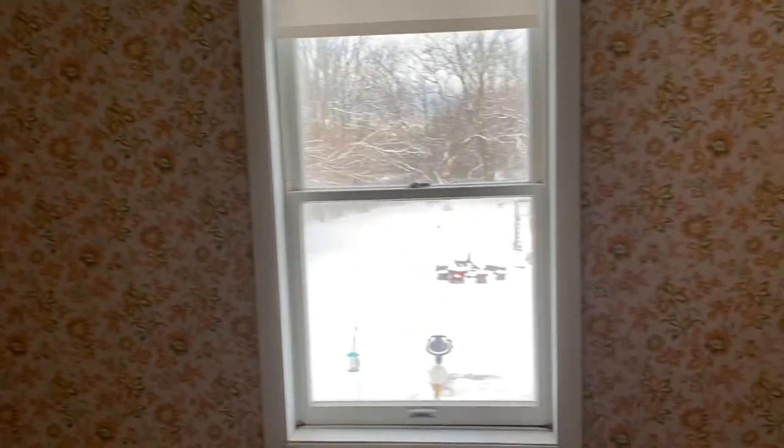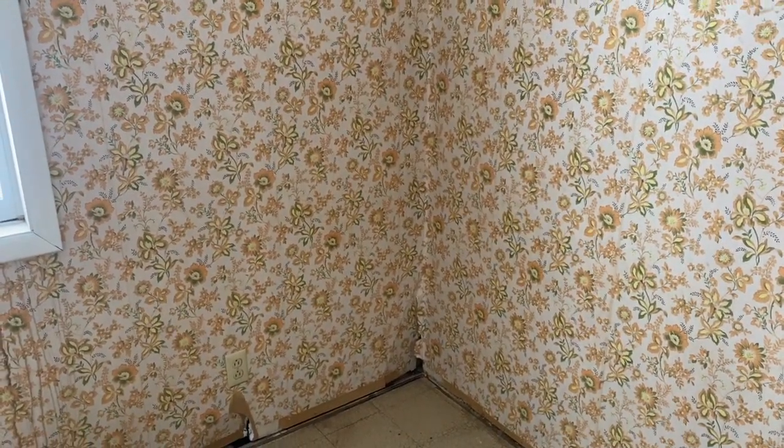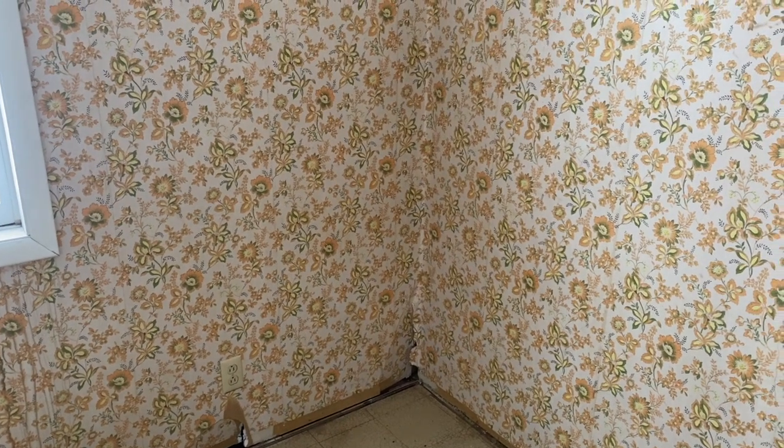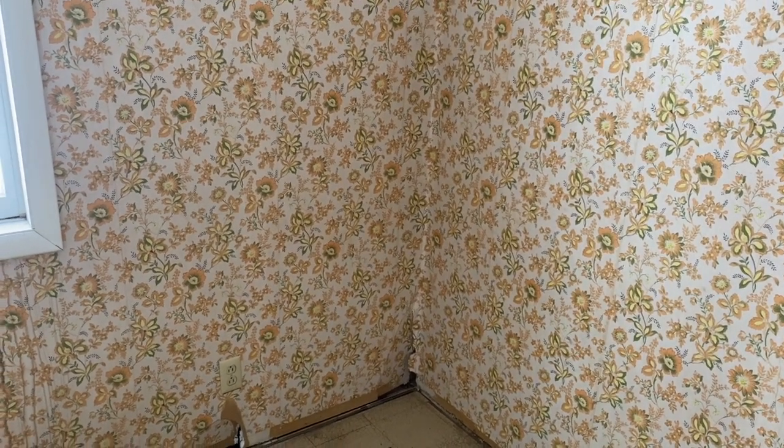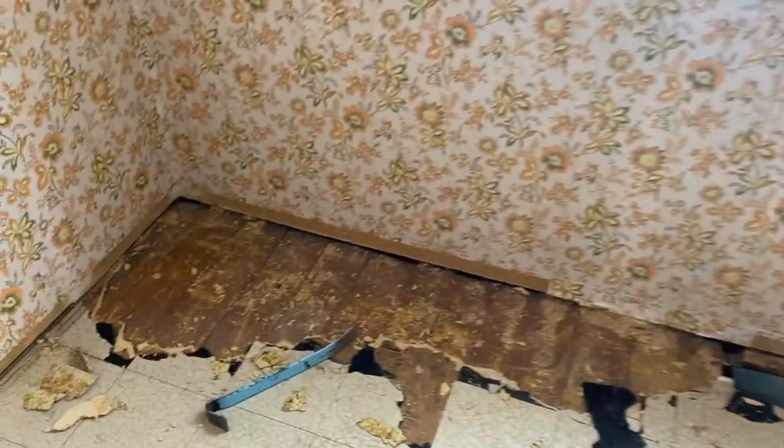Attached bedroom to the old farmhouse, circa 1960. I was surprised that it was drywall. I guess when they did the wallpaper, maybe 1970, they did the drywall. But they also covered over this beautiful hardwood floor.